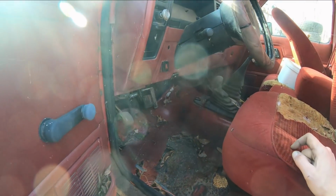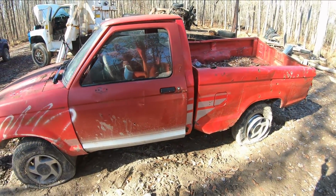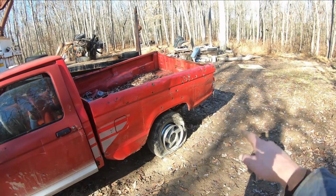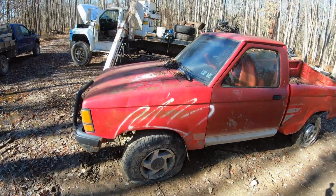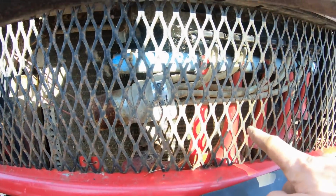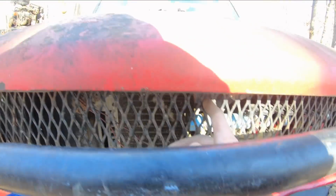But it has not been run since, I believe, 2013, 14, so something like that. You can see it's been used for target practice, and a lot of those holes were there when I was still driving it on the road. But she's definitely seen better days. I even still got my old Dixie horn plumbed in here. Oh, everybody in town knew who I was with the Dixie horn.